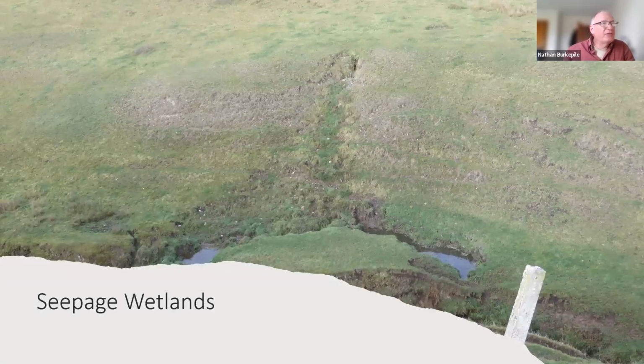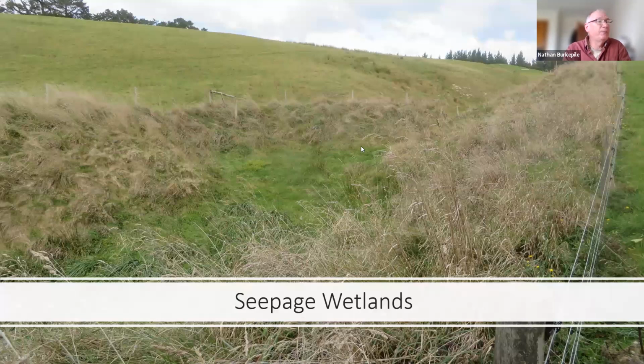A little bit about seepage wetlands. These aren't really covered under the national policy statement because they're generally small. I think the policy statement says half a hectare, but these seepages, based on work done by NIWA, are actually really good at removing nutrients. So fencing those seepage wetlands and protecting them, maybe even planting like this one, would actually help improve your water quality. And there's also some unique biodiversity that uses these seepage wetlands.